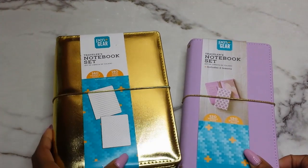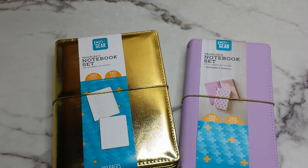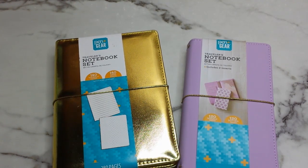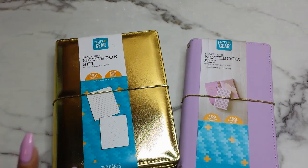Okay, yes, I did it. I found them. Literally, we went food shopping, and I was like, okay, Lord, I really want to find the pink one. I literally prayed about it, you guys, and no joke, the way I found this one, I'm going to say it was God sent, and somebody might say don't say that, but I'm not even joking.